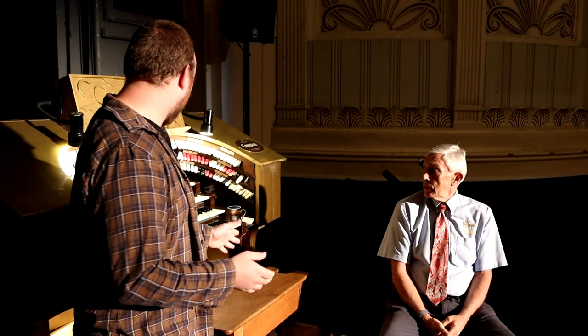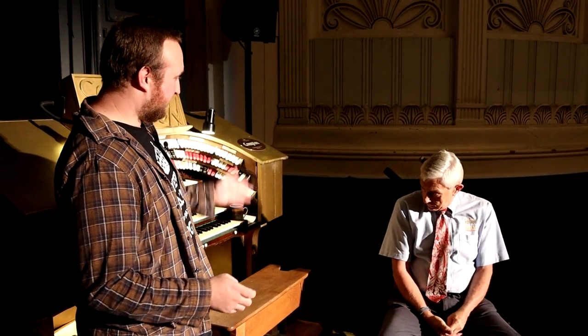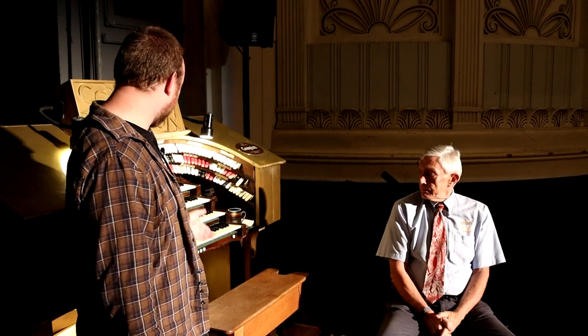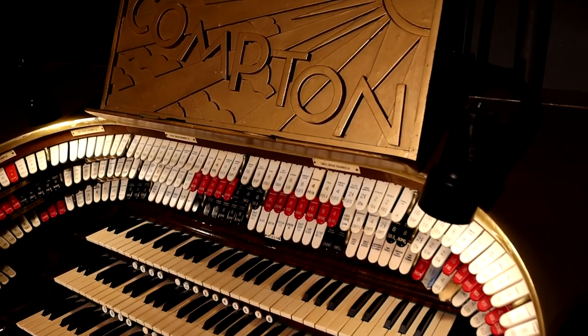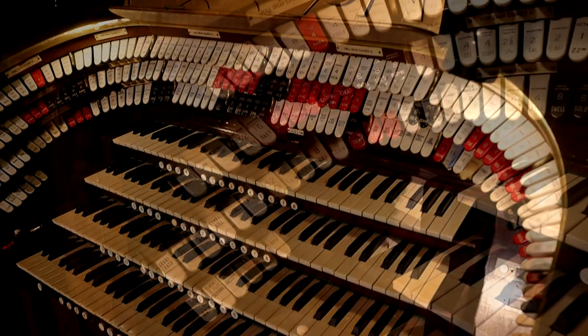Yeah. Again, tell us about the organ. So 1929, installed in two chambers either side of the stage. That's right. Well, how big is it? I mean, it's a magnificent instrument. It's I think 22 ranks is its title of number of voices on the organ.